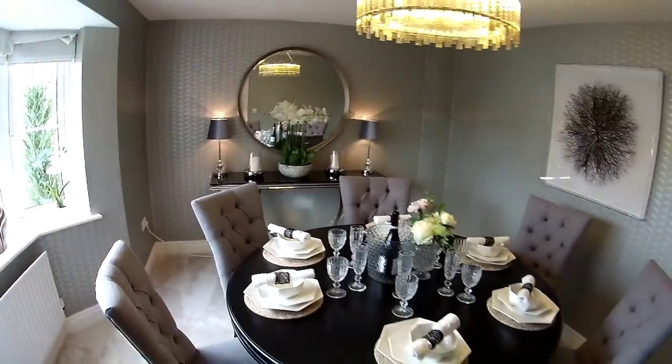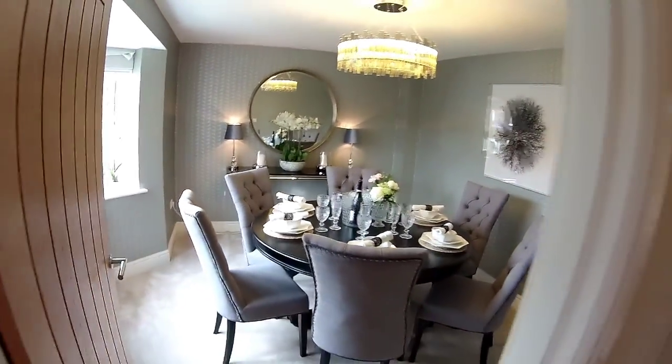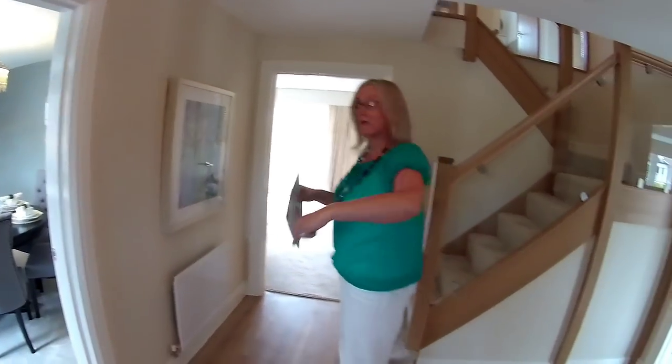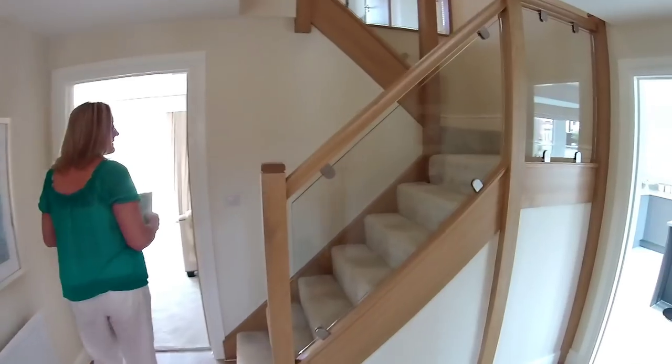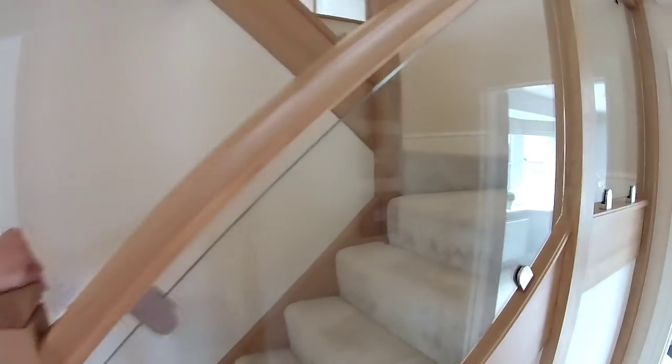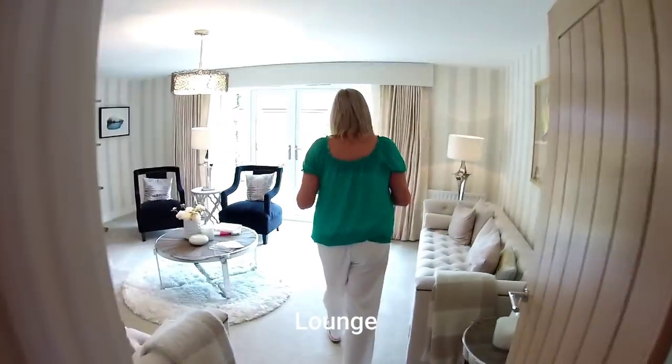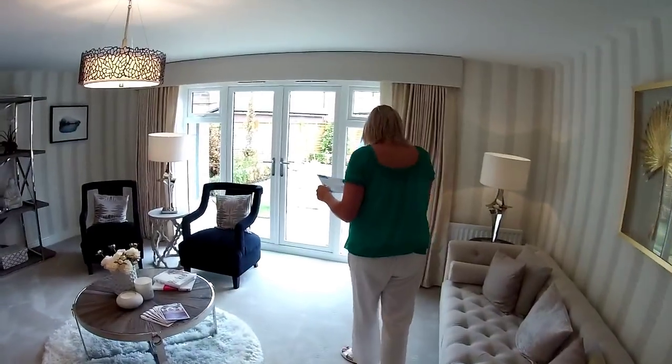Did you get me a room size on that? Yes, I did. Hallway, we could do with a hallway dimension. There isn't one, but there's a room on its own. Lovely glass banister there. That is nice. Right, through into the sitting room. Lovely, good size.